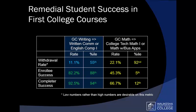Math, this was not so good, but this was their first year of doing this. This is last year's students that went through. This is the first year of data. And the slide I showed you before, they're up 15% across the board on student success in the general college math courses. So we're going to give them a little bit of leeway there. So Gary, I'll give you a blue for that, all right?